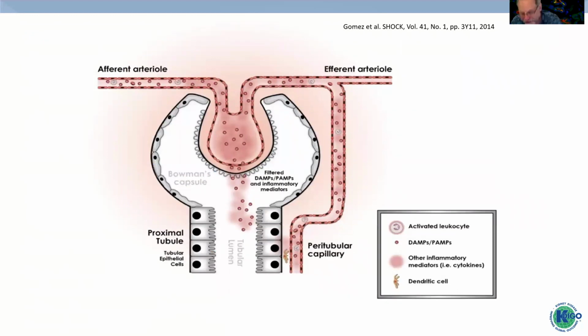Now, when there's significant inflammation in an organ such as the lung, and this is what happens in COVID-19, there's often bilateral pneumonia with significant damage to lung parenchyma. Those damage-associated molecular patterns, such as HMGB1 and other molecules, can spill over into the systemic circulation, and the kidney filters these molecules, and these damage-associated molecular patterns, or DAMPs, then can signal inflammation in the kidney.